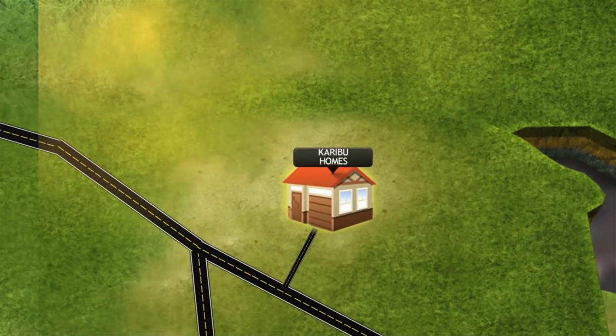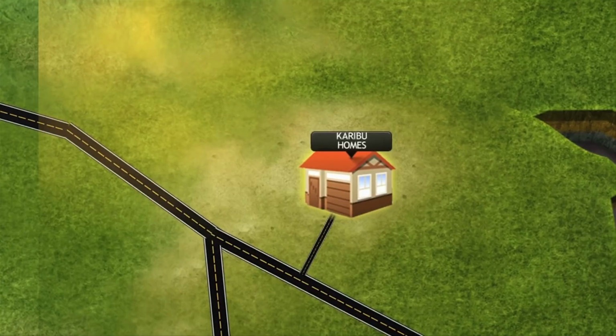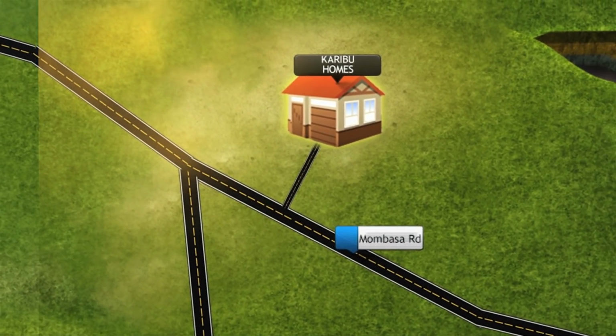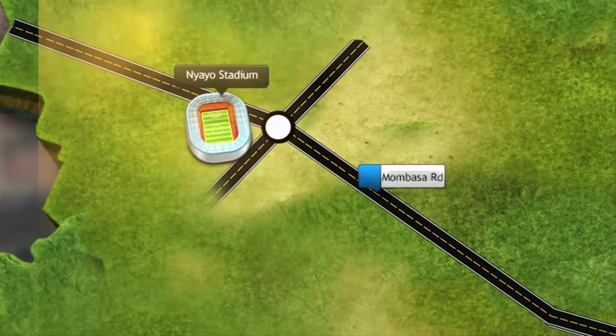Karibu Homes is located on the banks of Athi River, just 1 kilometer from Mombasa Road, in an attractive yet serene setting by the river, just 25 minutes from Nairobi's Nyayo Stadium.